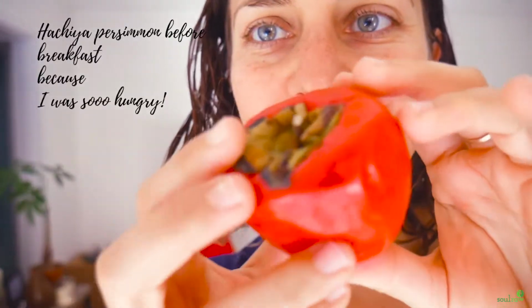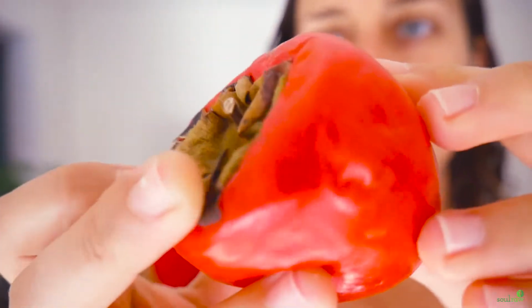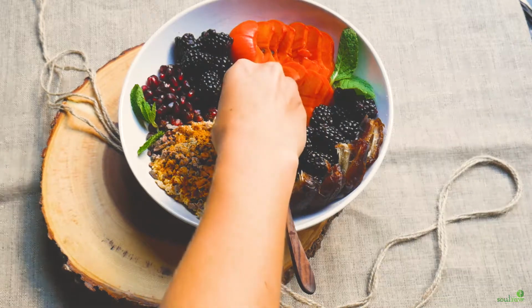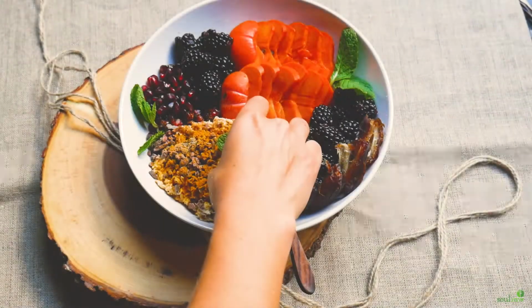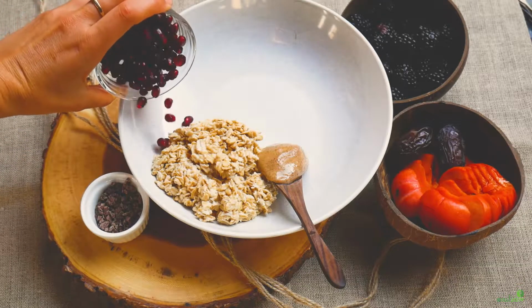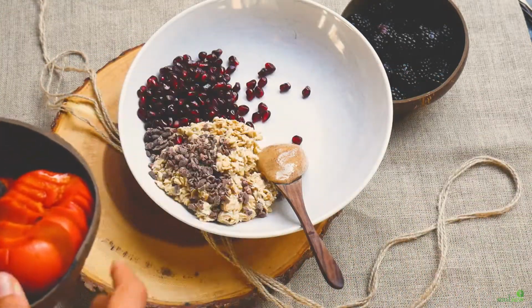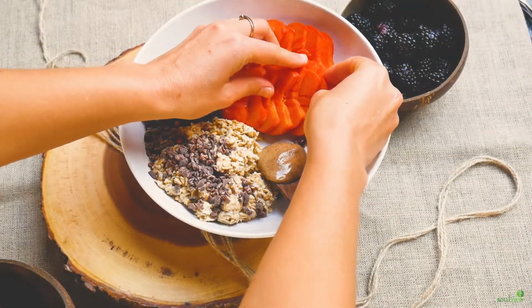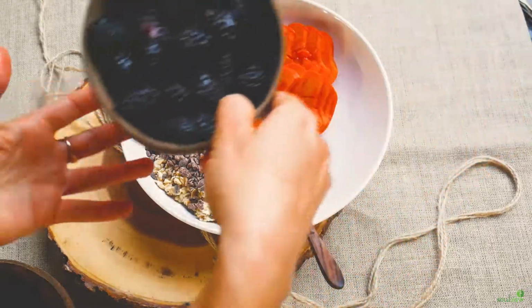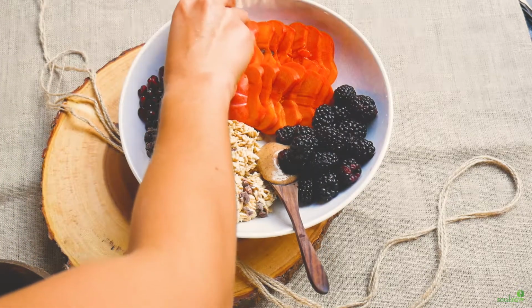So now let me show you my breakfast. For breakfast, I had this beautiful overnight oats bowl. And I have to say, when you have good fruit, the oats taste so much better. So I have these pomegranate seeds, cacao nibs, and then my oats were just soaked in water overnight. I do that in the beginning of the week so that I have it for the week. And some persimmons. Those persimmons were so sweet and delicious. Fresh blackberries. And I have some almond butter there on the tablespoon.